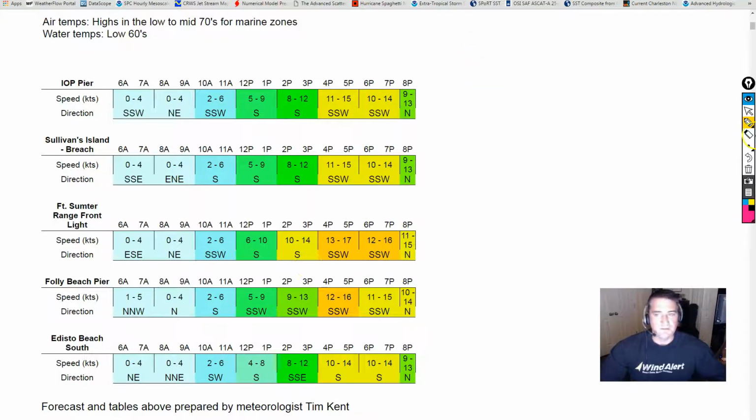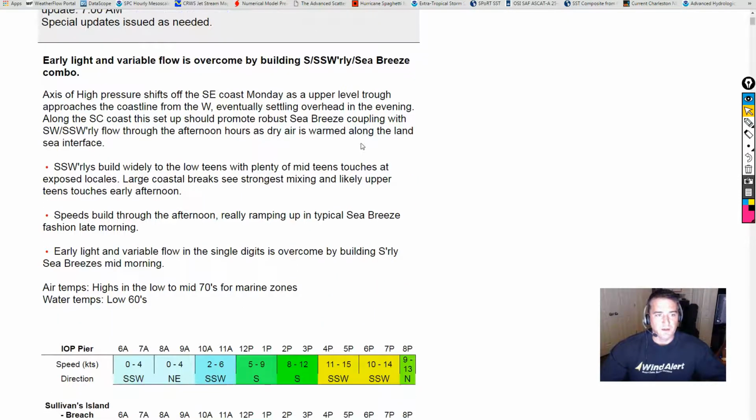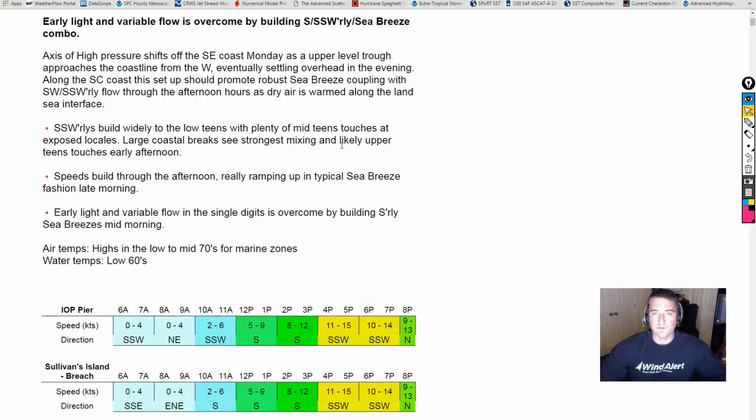If we look at what our meteorologist Tim Kent has predicted for tomorrow, and this is in our WindAlert app, and iKitesurf, SailFlow, and all of our other apps and products, this is our pro forecast that he's put together for tomorrow afternoon. He's talking about the high pressure shifting off the southeast coast Monday, upper level trough. Either way, the bottom line here is a robust sea breeze coupling with southwesterly flow tomorrow.